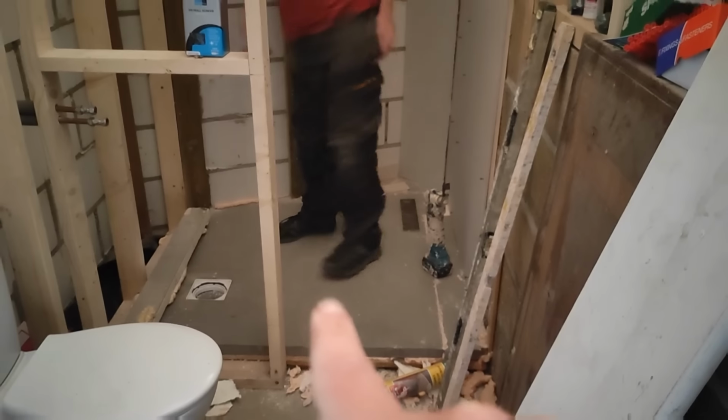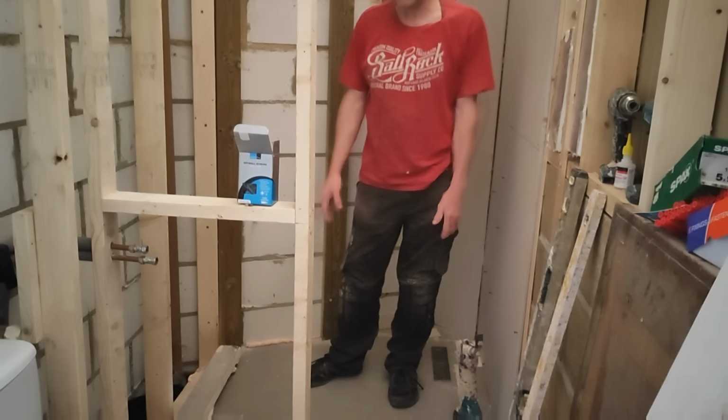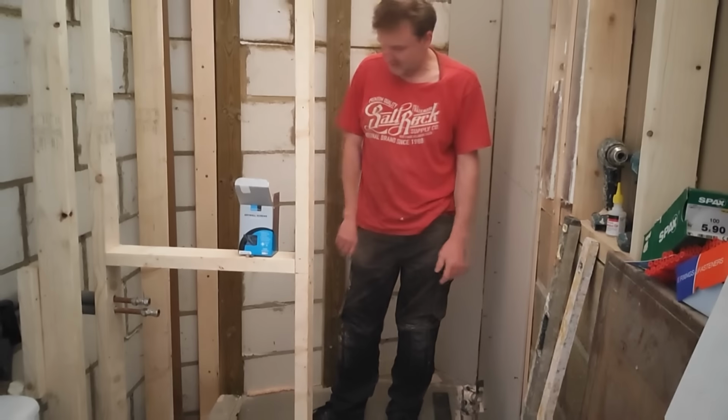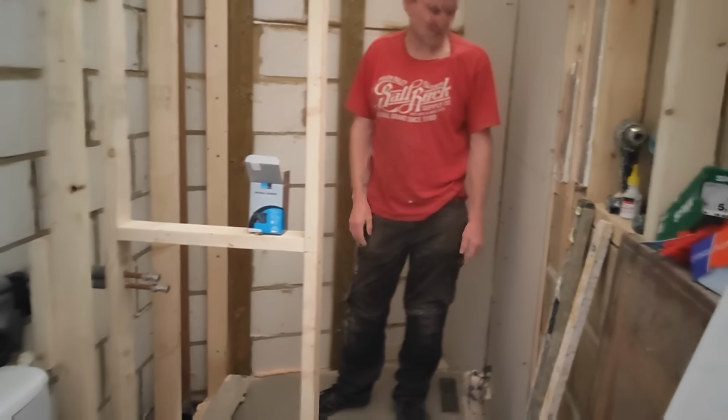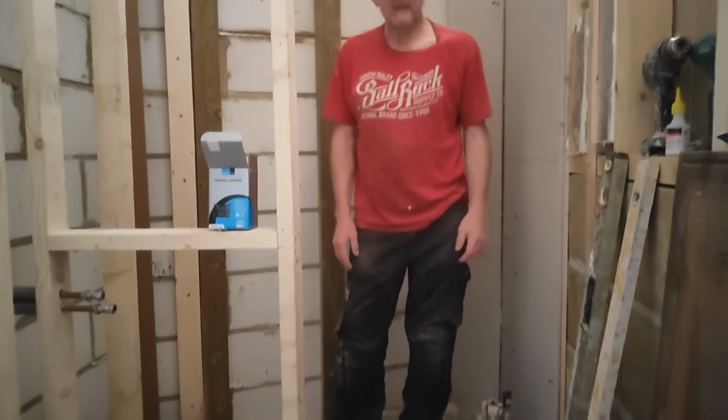So you put the floor on. Yeah, this is a pre-formed base, which technically I think is kind of waterproof, or I can tile straight onto it, but we're going to tank this just to be sure, because I've never done this before. So I'm just bending down here and picking up.